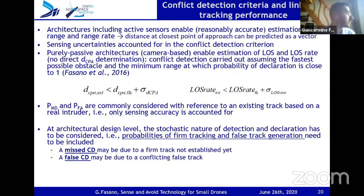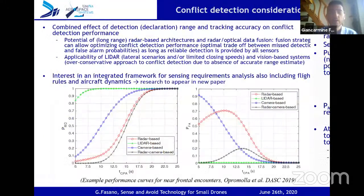A second point is that when we consider non-cooperative sensing, there are challenges in declaring tracks, and we have a stochastic nature of detection and declaration. And we have to consider typically this at conflict detection level. So we have to consider our probabilities of missed or false conflict detection, accounting for the fact that a missed conflict detection may be due to a track that is not established, and a false conflict detection may be due to a conflicting false track. When we plug everything together, what comes out is the clear combination of declaration range performance and tracking accuracy. So they will contribute together to our conflict detection performance.